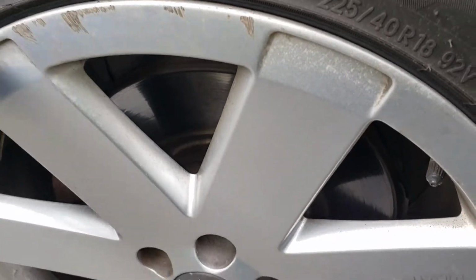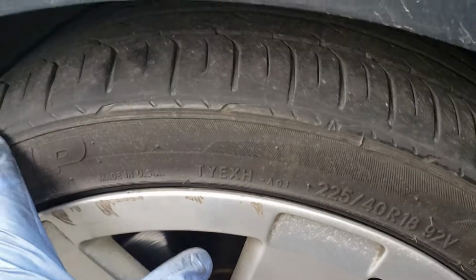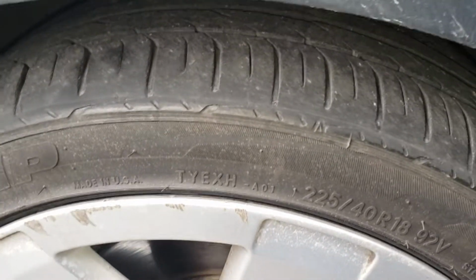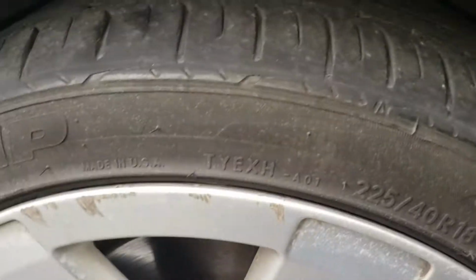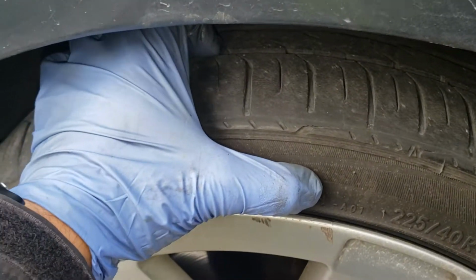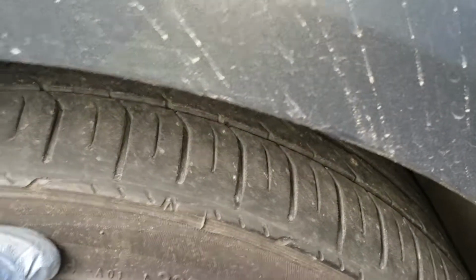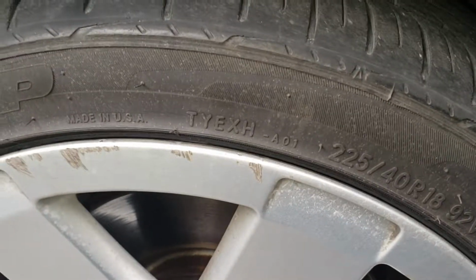Tires are, well, they're alright, but there's a little bit of outer wear that's a little excessive to me. Tire tread depth, I think the front are around 4/32 of an inch tread depth remaining. The ones in the rear are a little bit better, they're about 5.